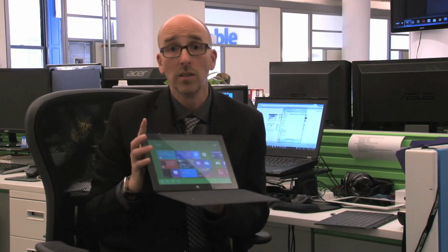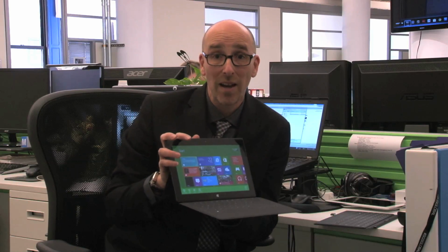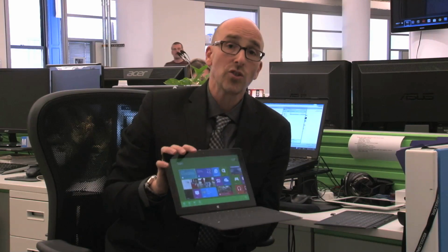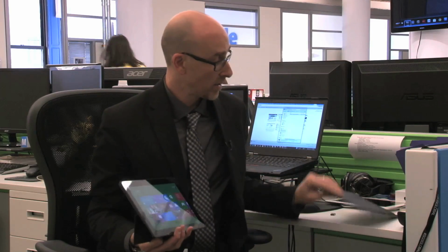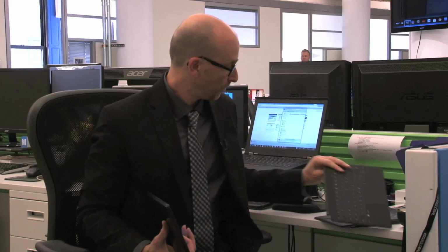It's powerful. It's got a 1.5 gigahertz CPU inside of it. It's got 2 megabytes of RAM. So this guy is cooking pretty well. This is the 64 gigabyte model. 32 gigabyte models, $499 without the keyboard. If you get it with the keyboard, it's $599. If you get it as a 64 gigabyte model, then it's going to be $699 with the keyboard. If you buy this keyboard standalone, $129, standalone $119.